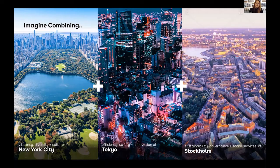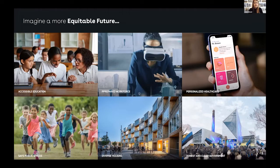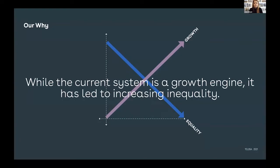The city of Tolosa is meant to combine the best of different worlds. So New York City, thinking about the diversity and the vibrancy, Tokyo, the innovation and the efficiency, and Stockholm in Denmark, looking at sustainability and governance. How do we bring all of those cities together to create a more equitable future where education is more accessible, the workforce is more prepared, and you can have diverse housing and buildings that are accessible to all.